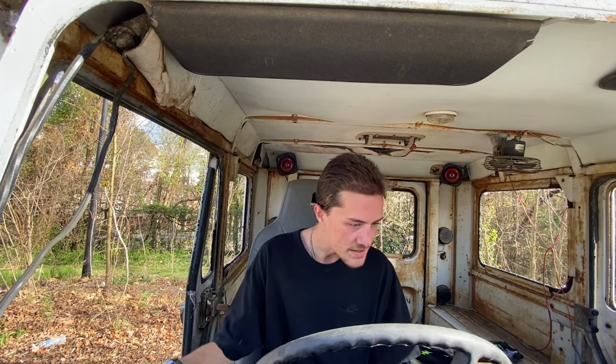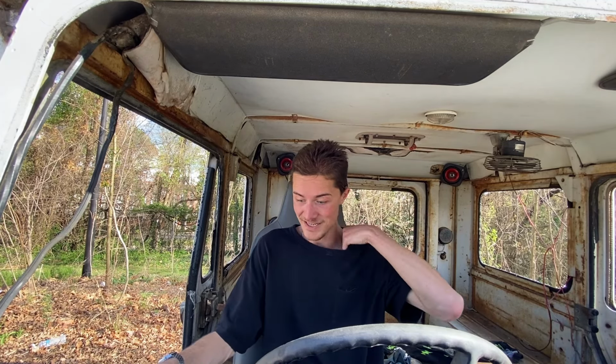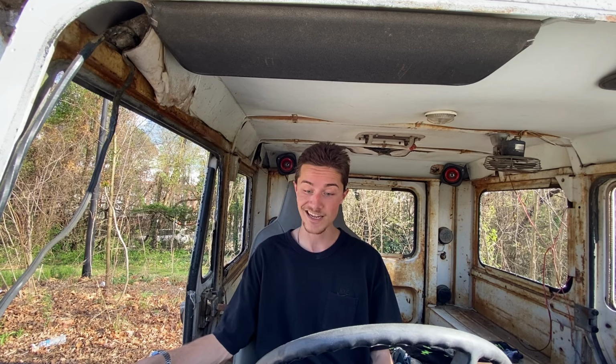Not too bad if I do say so myself. Probably has 184,000 miles on it if I had to guess, given the condition it's in, but it also wouldn't surprise me if it's only got 84,000 miles on it. This truck would do a lot of stop and go, so hard miles to say the least.